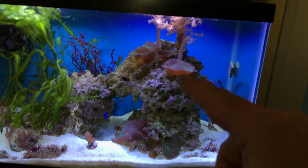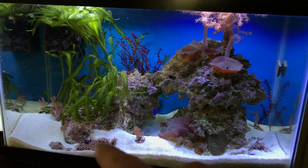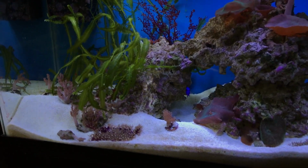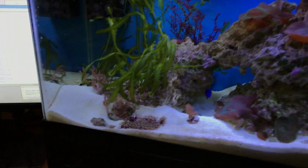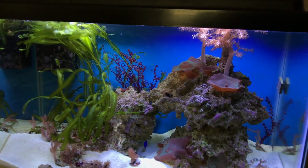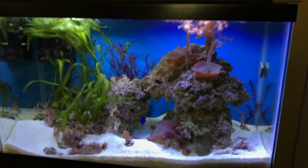So I just have some mushrooms in here, some Kenya trees. They do fine. Believe it or not, they're green star polyps, although they're not very green in this tank. So they are in there. Just had some macroalgae. It's kind of getting a little bit out of control. I should probably trim that back.